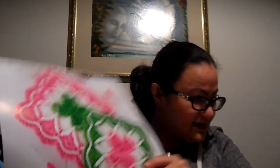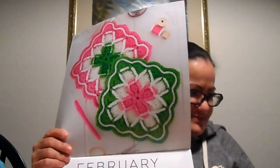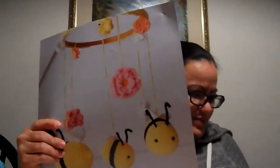So January is tapestry circles. February is pot holders. March is Daisy Granny. April is Bee Mobile, which I will have no need to make because I don't know if we're having any more babies. But it's cute to look at anyway.